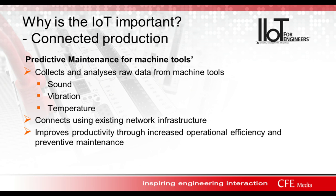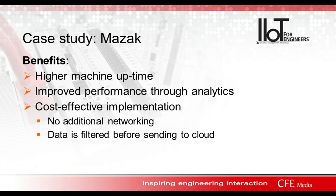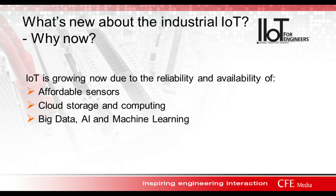Another one, which again Mo touched on, is predictive maintenance, and Mazak's a good example of this. They've worked with Cisco to supply predictive maintenance capability for machine tooling operations, which gives higher machine uptime, improved analytics, etc., which was covered earlier. And this is another good example. So what's new about this area? Why now? Well, it's the affordability of sensors.